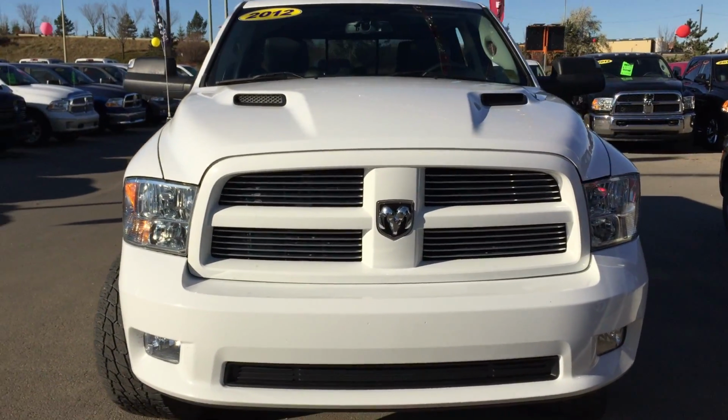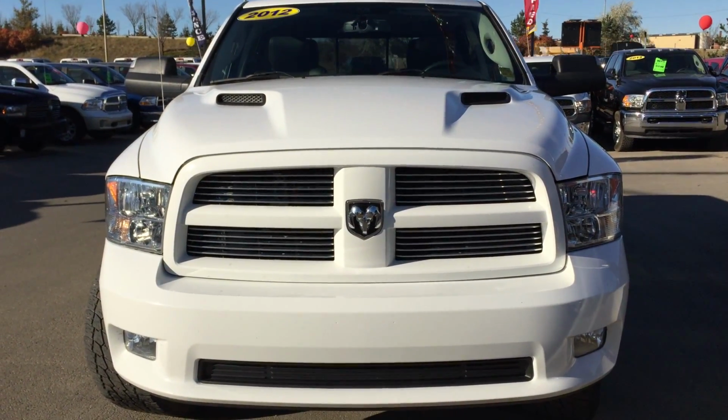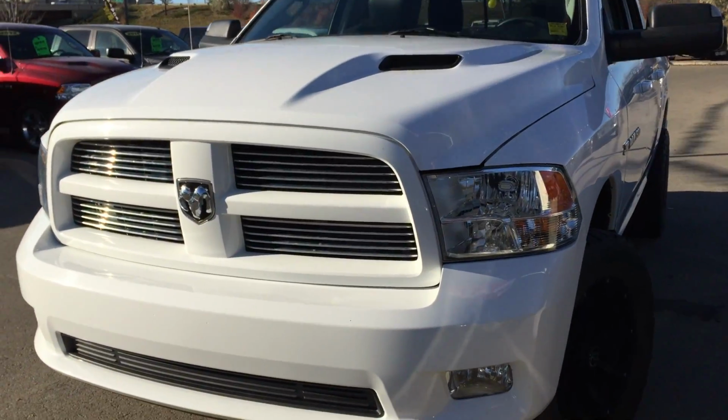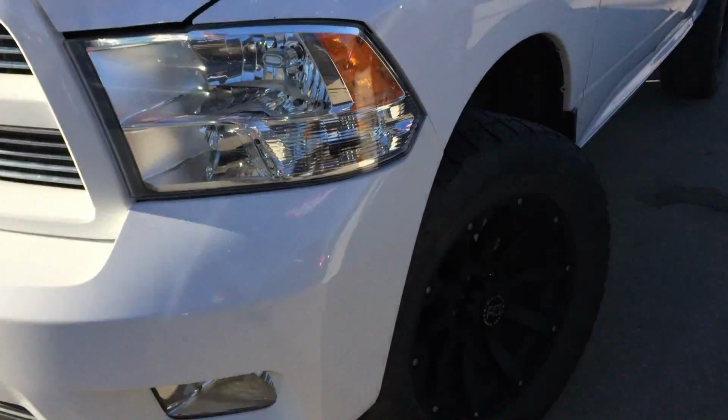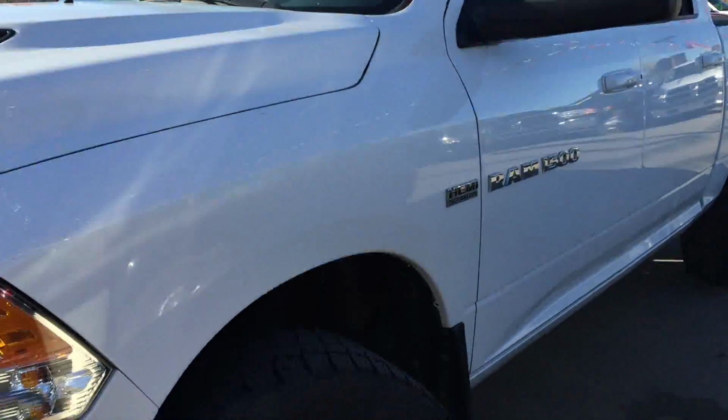And on the front of the vehicle, we have a great-looking hood, as well as color-matching grille, daytime running lights, and fog lights. And of course, this pickup truck is CARFAX clean and accident-free. We have all the safety inspections, CARFAX history reports, and paperwork to show you as well.